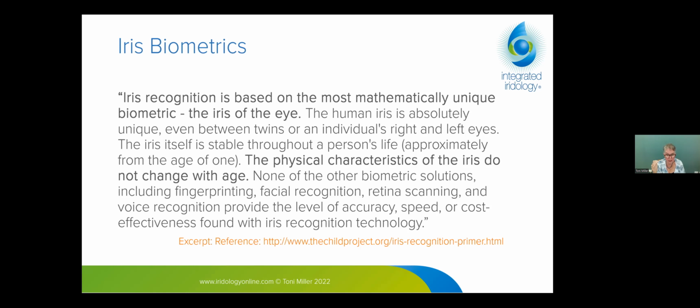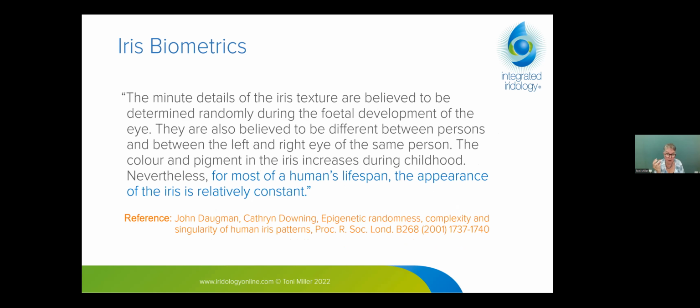Now, this is what you see if you go to some big airports like LA, for instance. You don't just provide your passport and your fingerprints, you also are asked to stand in front of a camera which looks at your eye print, because as I said in the first part of this presentation, no two eyes are alike. The minute details of iris texture are believed to be determined randomly during the fetal development of the eye.